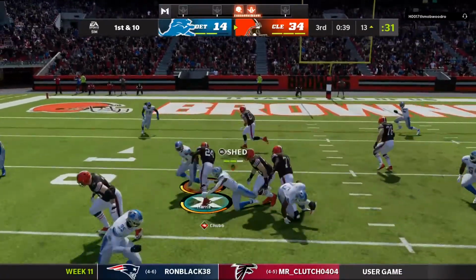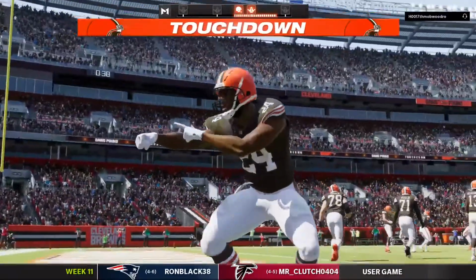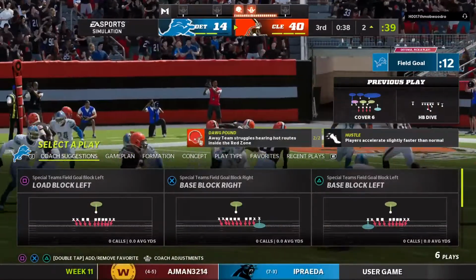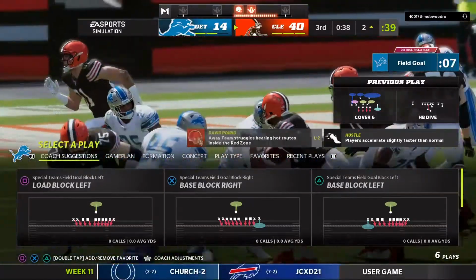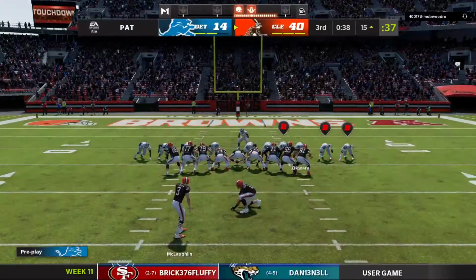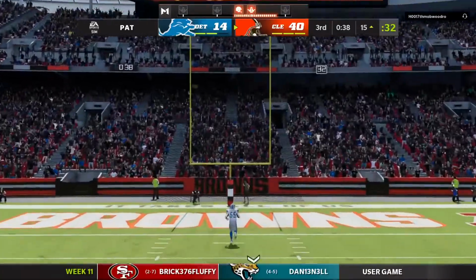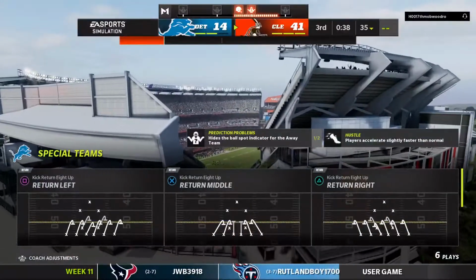A run for Nick Chubb, and he'll take it into the end zone for a Browns touchdown. Nick Chubb with a lucky number 13 touchdowns now on the year, and the Browns are going to tack on to their advantage. McLaughlin for the extra point. And he's been a busy man, 5 for 5 now as he knocks another one through to extend the lead.